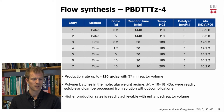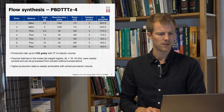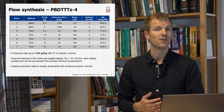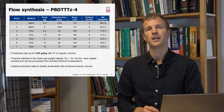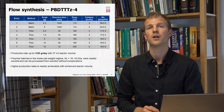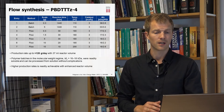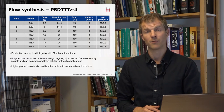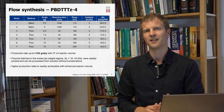In the second 10-gram experiment, entry 7, we lowered the reaction time even further to 10 minutes to see if it was possible. And at the same time, we increased the temperature to 200 degrees to compensate for the lower reaction time. Again, we saw an estimated molecular weight of 16,000 Mn, though the PDI value had increased a bit.